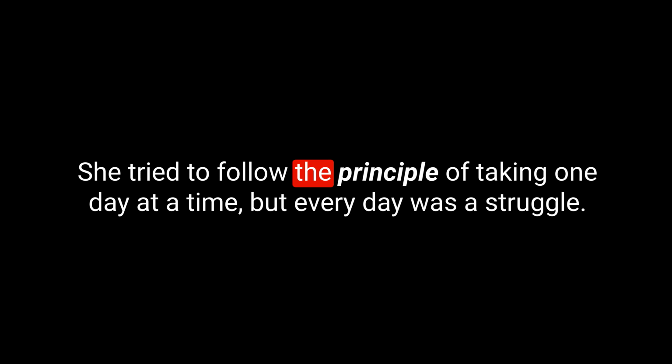She tried to follow the principle of taking one day at a time, but every day was a struggle. She felt like she was drowning in her sorrow and no one could save her. She hadn't just lost Rob, but she had also lost herself along with him. She wished she could find some peace, some comfort, some hope. She wished she could see that life was still worth living, that there was still beauty and meaning in the world. She wished she could realize that moving on didn't mean forgetting him, but honoring him. She wished she could sense that he would always be with her in her heart, in her mind, in her soul.